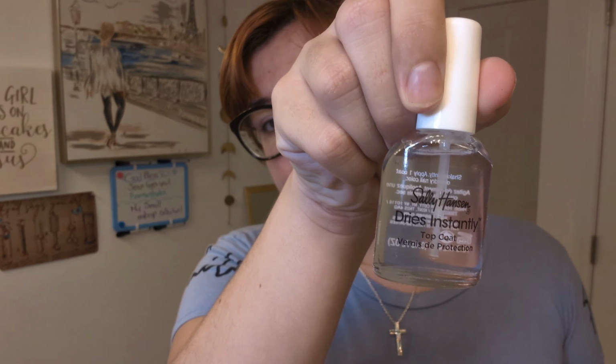Then I have We Are Fluid Nail Polish. This is from Ipsy. Got this nail polish from my mother-in-law. I have this Kiss Power Flex Brush On Nail Glue. And this was from when I was making my own nails. I was making my own press-on nails.